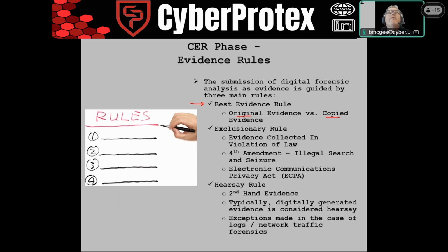Some different things that trial attorneys can get excluded. If there's violations in the way that the evidence was collected, they can file a motion and get it excluded. If there's an illegal search and seizure, that means that your Fourth Amendment was violated. And then if there's a violation in the Electronic Communications Privacy Act where, for whatever reason, somebody was eavesdropping, your attorney can file a motion to suppress that wiretap and eavesdrop and get it excluded from the actual evidence.